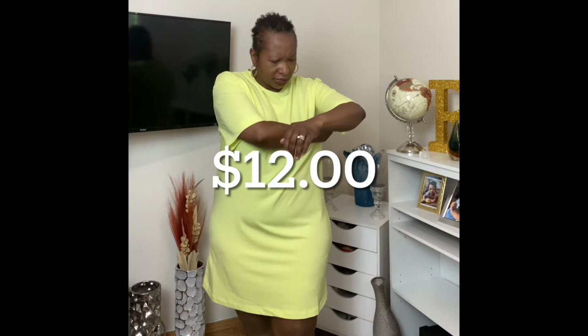I don't know where my tag went. I thought I had my tag on. I think this was either $15 or $20. But this is like a t-shirt material dress. They come in different colors, but I decided to get this yellow because it was the only color in the store. I mean, they sold out of all the other colors.